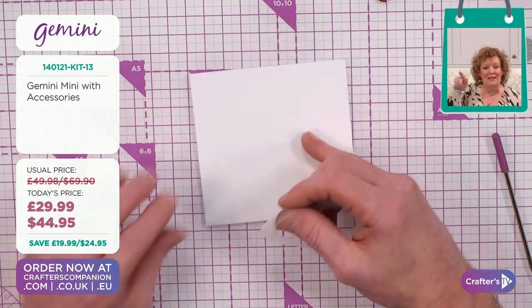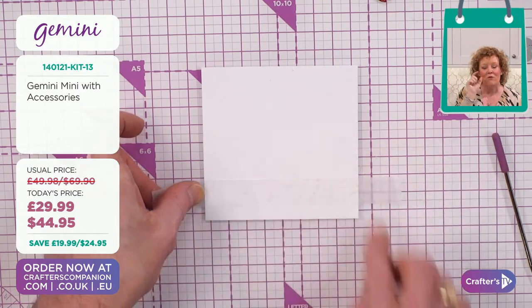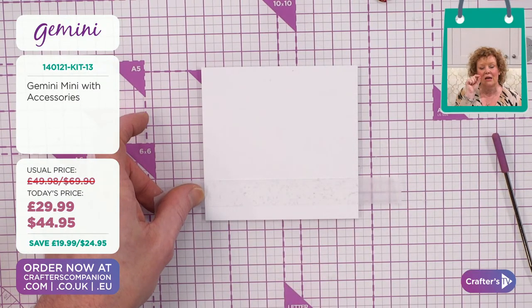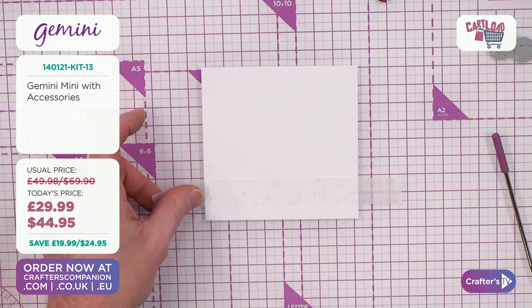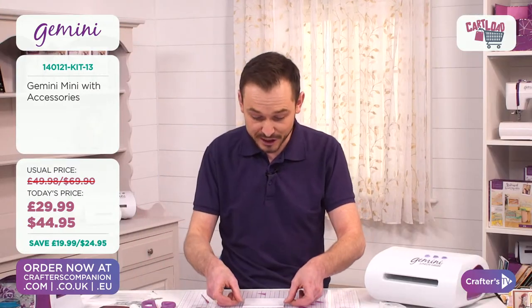But with those little dies, they're amazing, aren't they, Craig? Because even though they're small, they can make quite a nice little statement, especially on a little gift tag or a smaller card, don't you find? Absolutely, yeah. And what I'm going to do with this one, just following on from what you've just said, Leann, is use three of them.